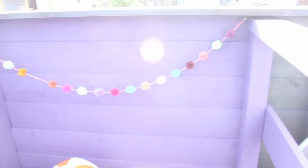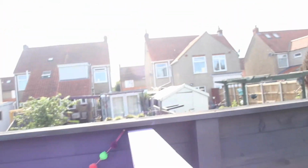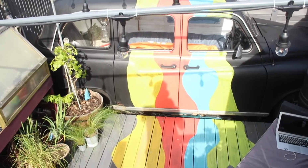I'm going to go up there. It's quite high. Here we go. Oh, he's on his roof. He's on his roof as well. Oh, crikey. This is awkward. Anyway, you can see over the whole garden from here. It's pretty cool. I'm going up. So this is the view from the top.